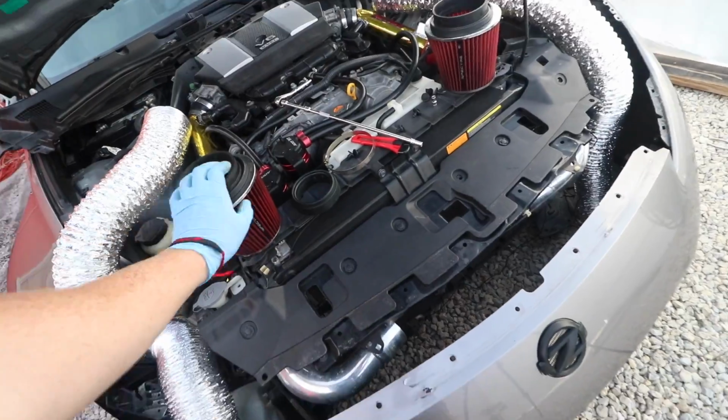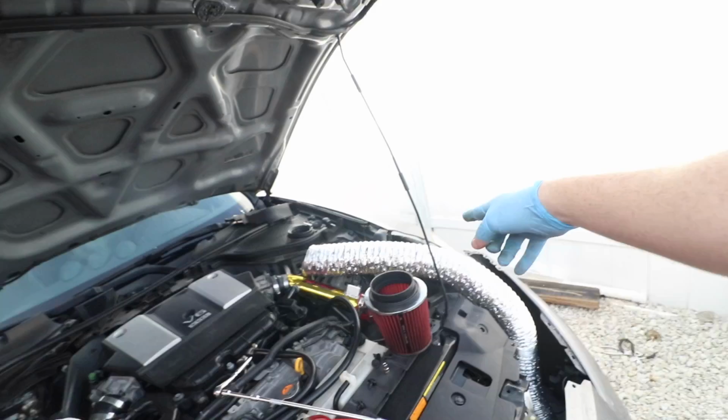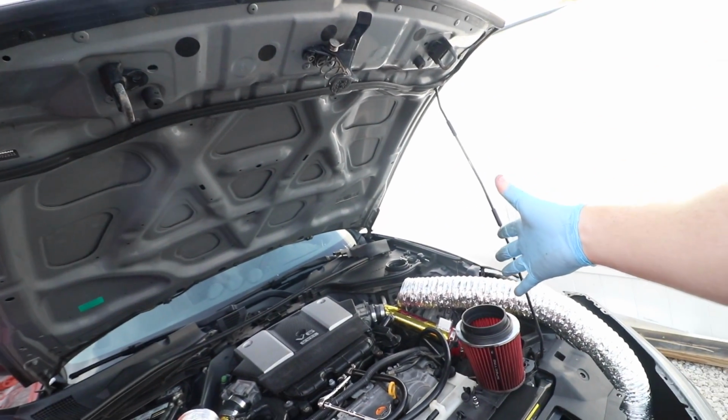Alright, so we're done taking the filters out of my stock intake, which by the way, this is gonna be my normal setup. This AC duct, look at my thumb.